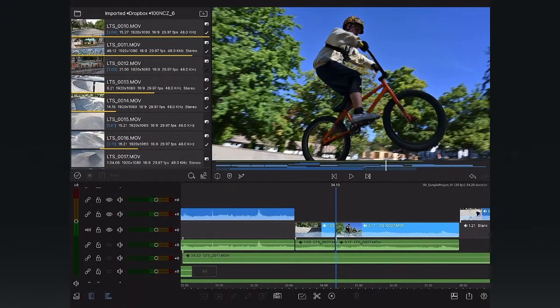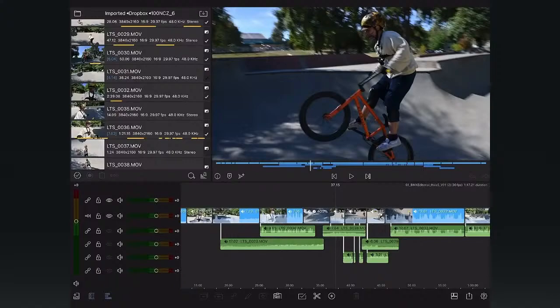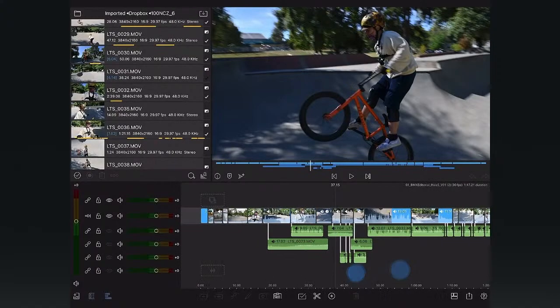So now that you know enough to get started with the rough edit, let's hop over to the rough edit that I created with the Nikon Z6 footage and talk through it a little. All right, so we have a rough edit here. Just gonna go through it a little bit.